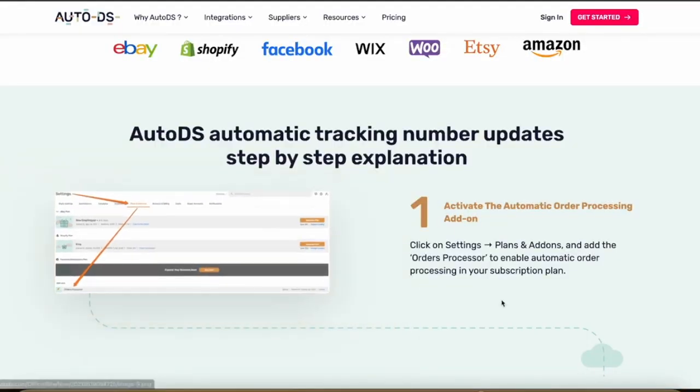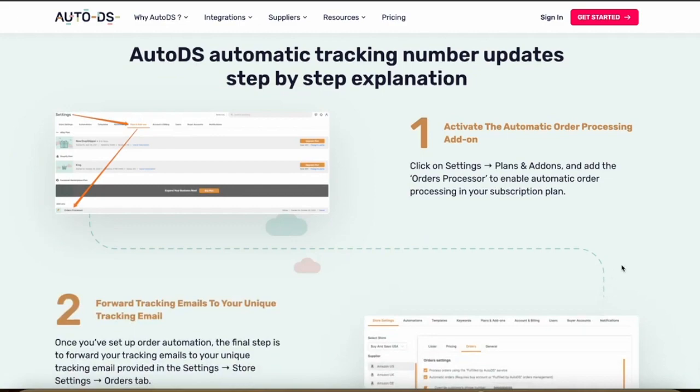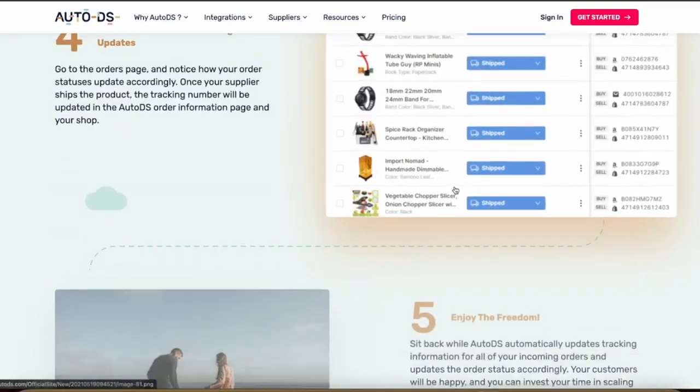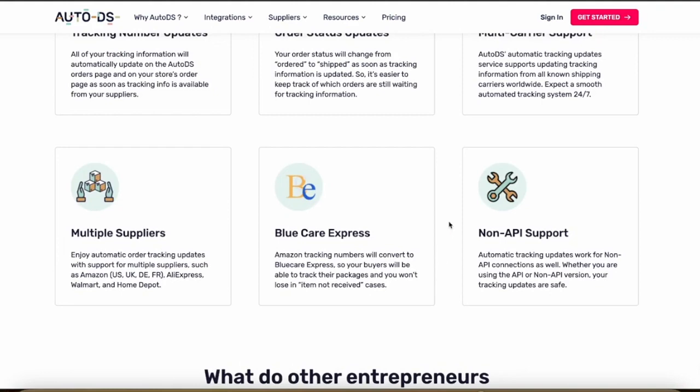AutoDS has a very modern and intuitive interface that is easy to navigate, so that makes it really easy for both beginners as well as experts. AutoDS is a pretty big company. They have a huge team of developers and engineers, so they keep the platform clean and easy to use.